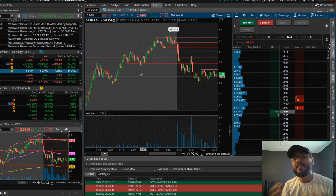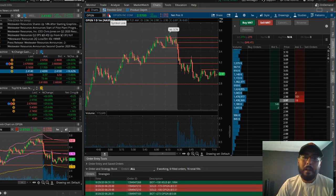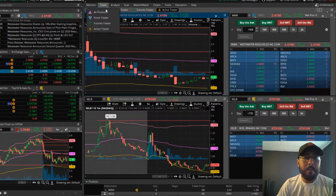Now this is something else I really need to work on, and that is just staying focused on one particular ticker symbol. But like today, I had 3 of them on my watch. So as you can see, we'll go to trade.